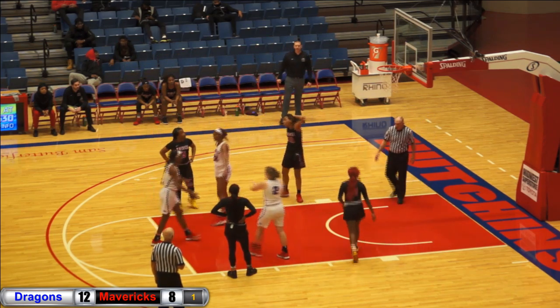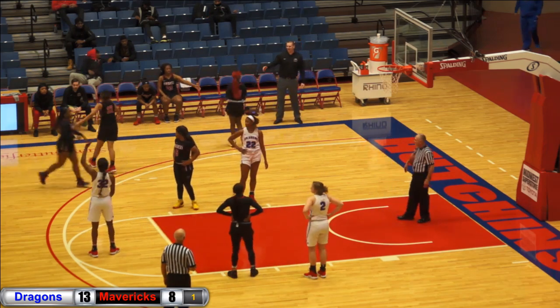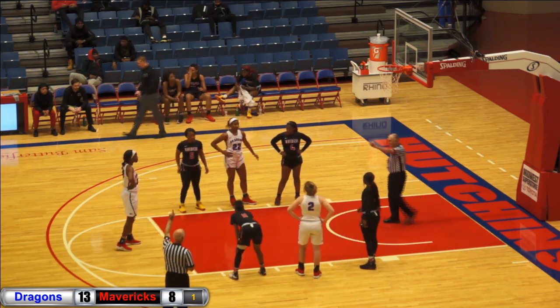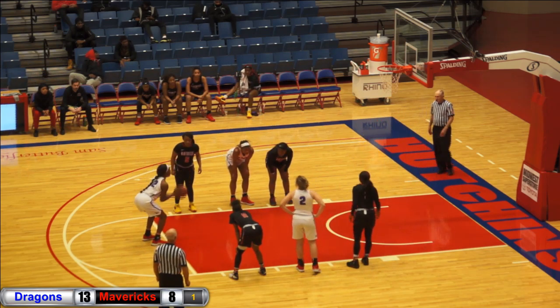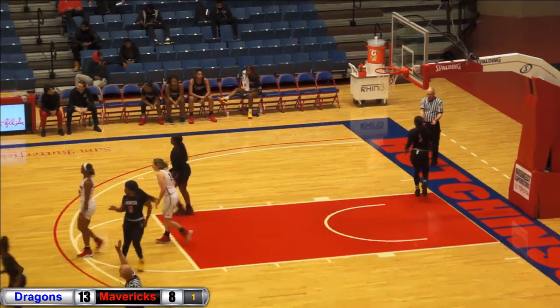Mickens at the foul stripe. It goes up and good by Mickens. Jada, an 82.7% free throw shooter. She's the best on the Lady Blue Dragon team at the line. She will shoot a 2nd one. It's only her first point of the evening, though. However, free throws up again. Got that 2nd one down.